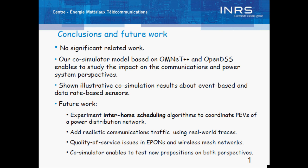For future work, we can experiment with proactive inter-home scheduling algorithms to coordinate plug-in electric vehicles in a power distribution network. Since in this study we only investigated a reactive algorithm, we can also add realistic communications traffic by using real traces to have realistic conditions from the communication perspective. We can also experiment with quality of service issues in EPONs and wireless mesh networks, since these networks can be used by multiple applications. To conclude, our co-simulator enables testing new propositions and really measuring the impact on both perspectives.